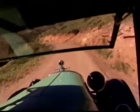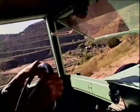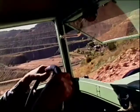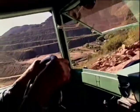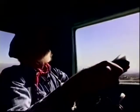What you're seeing out the left window is the terraces you see over there. That was the waste dump, the waste rock dump. 28 million tons of waste rock that came out of the open pit copper mine here at Jerome. And then down in the foreground of it, you'll see the ghost town that my wife and I own. We call it the Gold King Mine and Ghost Town.